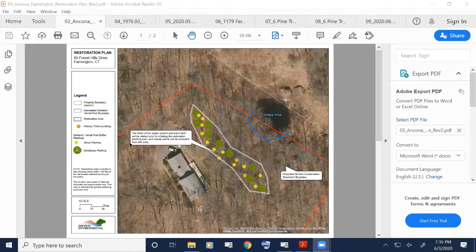We also did talk about the caveat that we'll need to have the ability to repair or maintain the current septic system, even if a portion of it, i.e. the leaching fields, encroach into the conservation easement boundary area. So I think that brings you up to speed, Mike, on what we've discussed so far.